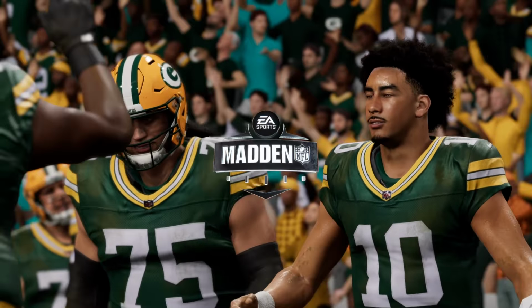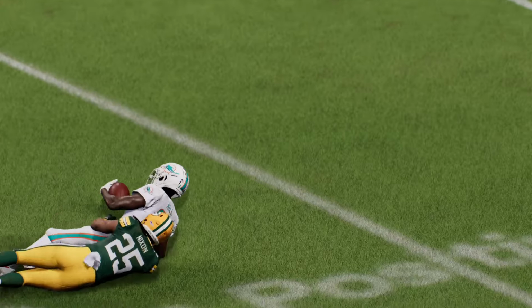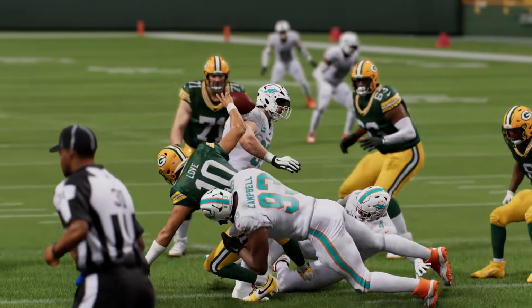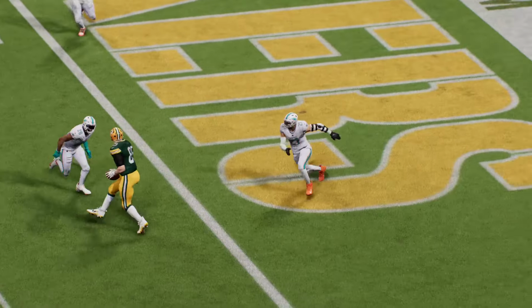Yeah, it'll be an interesting tape to analyze, won't it? Because why did it work in the first quarter, but nothing in quarters 2, 3, and 4? So we always talk about adjustments. You don't just wait till halftime. You do it series to series. They'll be working on that in preparation for their next game.